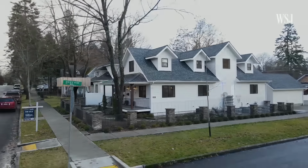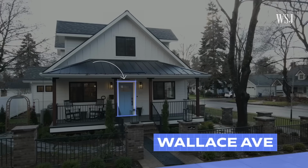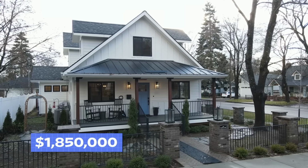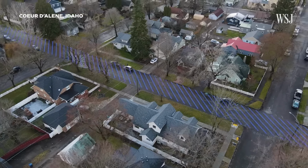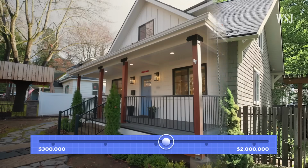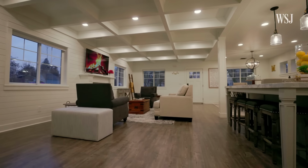This home's front door used to be here, on 8th Street, but the owners moved it here, changing the address to Wallace Avenue. Why? They wanted to increase one thing: the listing price. Some buyers don't want to live on a thoroughfare street. And this change is just one of many that took the house from this end of the market to this end. Let's take a look inside this property to learn how it got a nearly $2 million price tag.